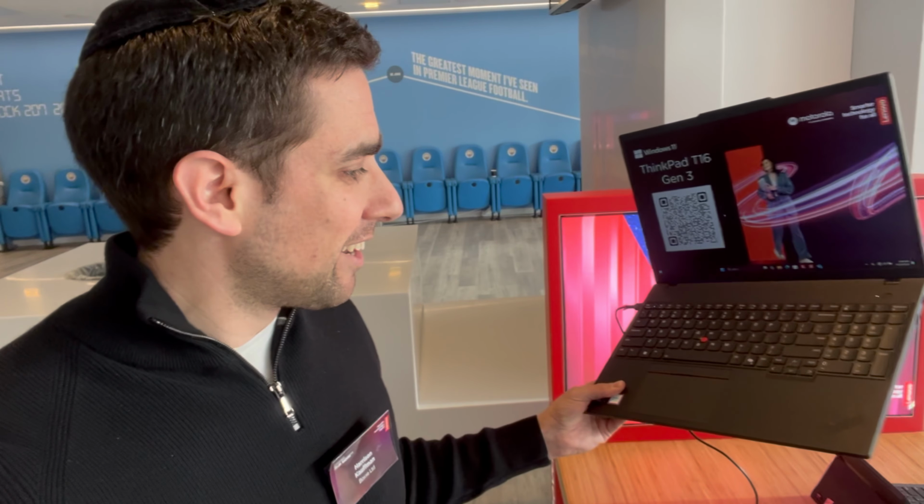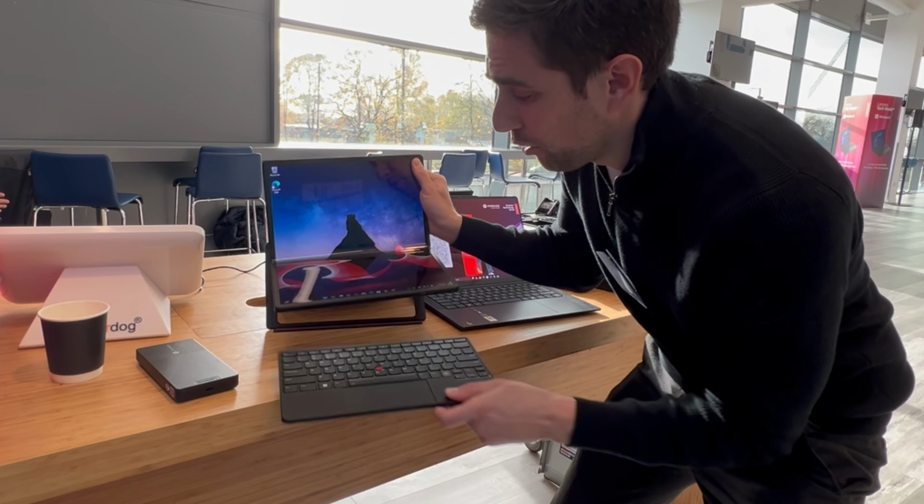And I'm just so happy they've kept the iconic ThinkPad look. Not like a tablet. Fold it over, and I love this part. Latest processors in there to crunch whatever you throw at it.